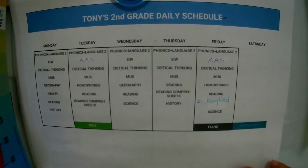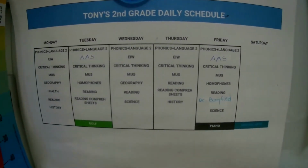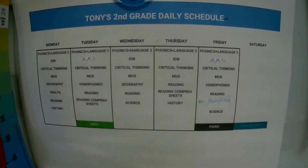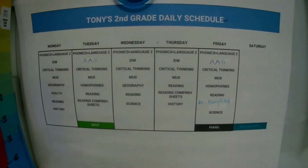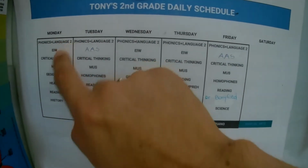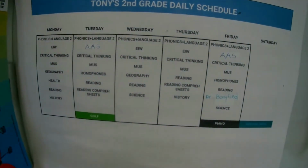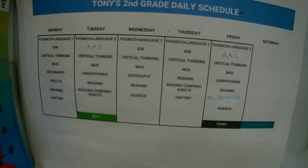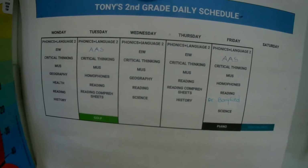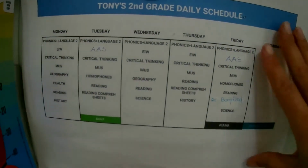It's the first year that I actually made a schedule for us, and it works very well because my kids wake up in the morning, they come, they get their books. I teach 3 different grades. They get their books, they look at the day, for example, Monday, and they know they have Phonics and Language, it's 1 book, and essentially writing, critical thinking, and so on. So they know exactly what to do. I don't have to keep asking, did you do this, did you do that? They just check off, they look at their schedule and they know what's expected from them. And this has worked out great for me.